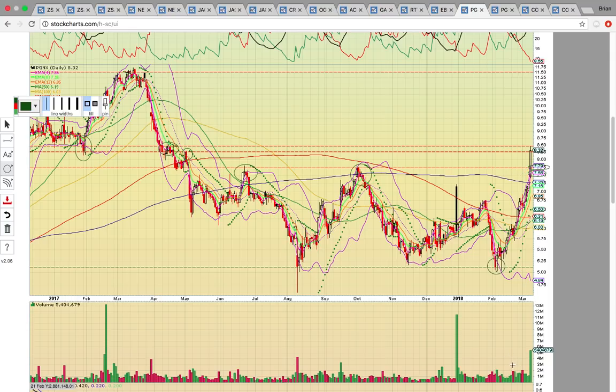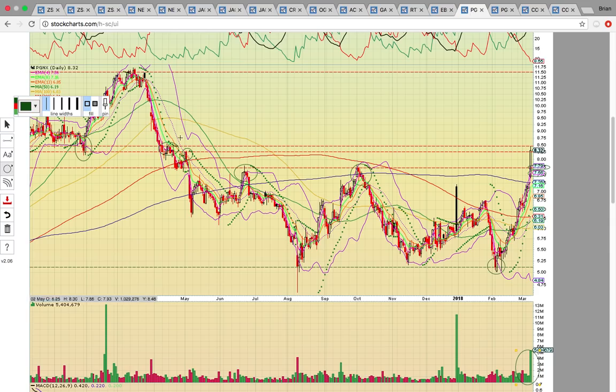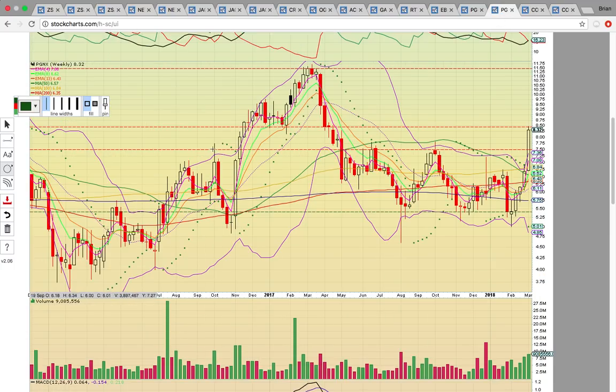Now it looks like a 5-day run with a huge volume spike today. Many times that does signal a possible climax spike. If you look here at the weekly chart, you can see the PGNX weekly chart, this is a similar time frame, a similar amount of days, all right? But notice how the weekly chart smooths out the data. It makes it much easier to read, right?